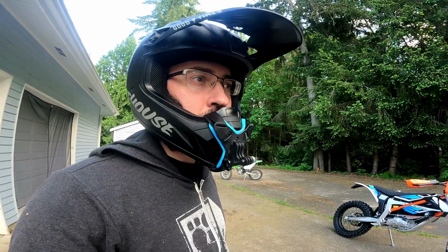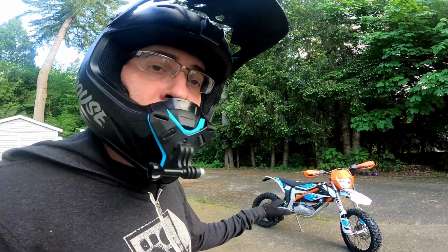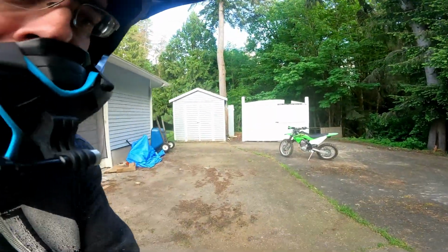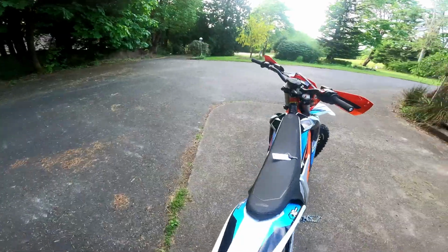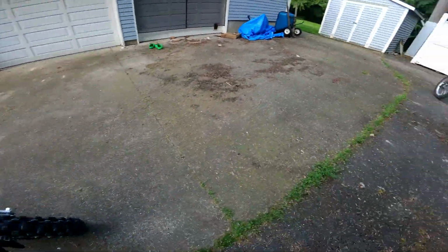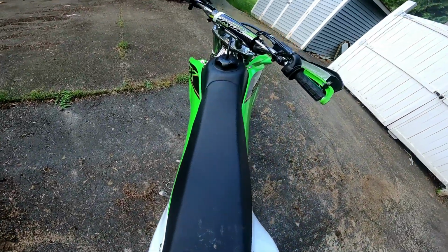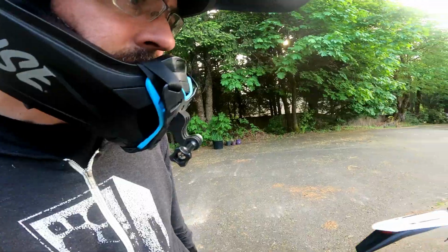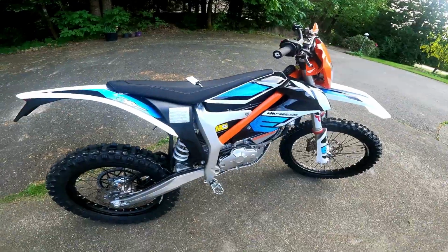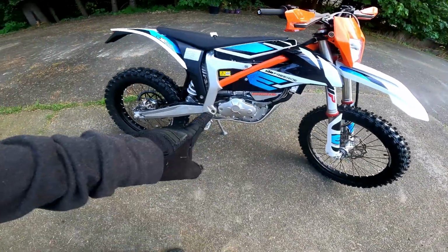It's not a lot of horsepower, but it's enough to be fun, and enough to get you some good skills. In terms of the way the bike feels, it's narrower than the KLX. You can see from the seat itself it's definitely narrower versus this guy over here. This guy still feels pretty good. The KLX is definitely a cheaper bike. I got a pretty good deal on this thing, but it's definitely a better bike.